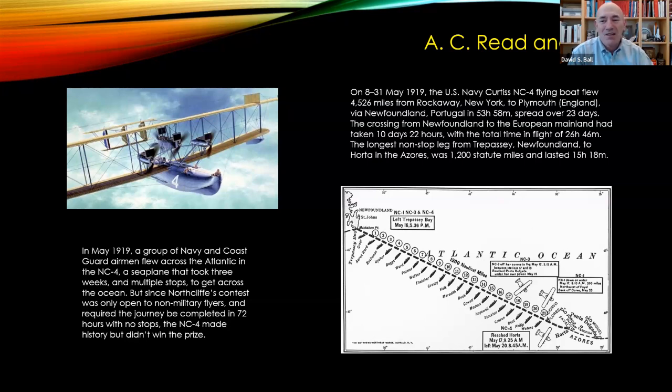This is obviously not what we're thinking about when we think about being able to take an airplane across the Atlantic. I mean, if you need 20 ships stationed across the Atlantic in order for you to get across, this is obviously something where it hasn't quite reached maturity yet. But what they did was they flew down through the Azores and then came up around Spain and finally ended up in Europe.